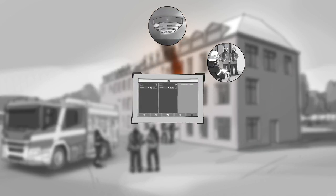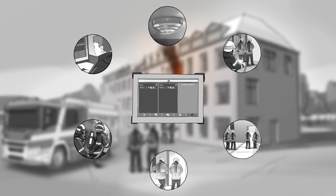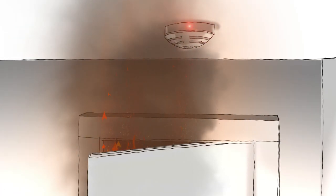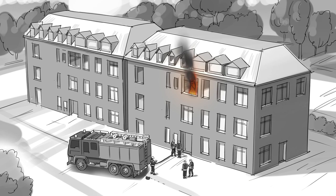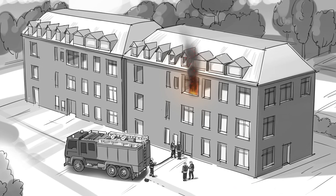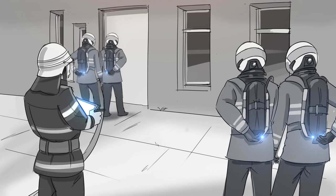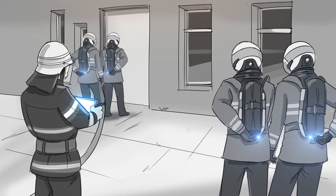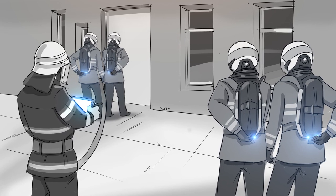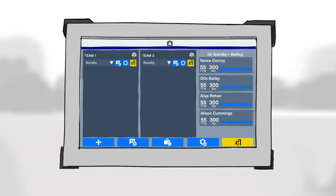Entry control monitoring of SCBA wearers is an important measure for a safe operation. Establishing an entry control point with visibility of the actual entrance is an important part of this. Automated registration of the SCBA wearers by auto logon function performs this task quickly and easily, quite simply in the blink of an eye through opening of the cylinder valve.